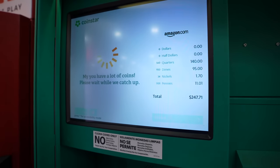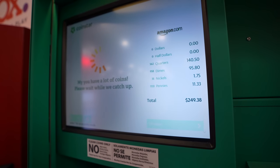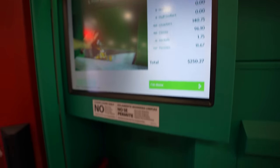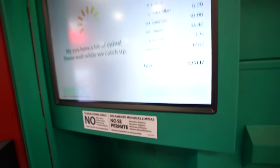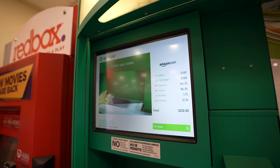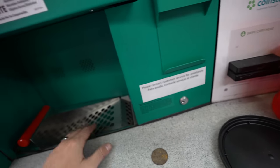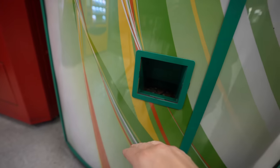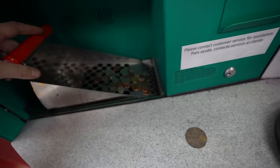Okay, got to catch up again. Lots of coins, lots of pennies. It is always filling up here. Counting, counting. Okay, inside of here, there's a lot of things I feel like are coins, but I didn't like them. We'll put them back in.